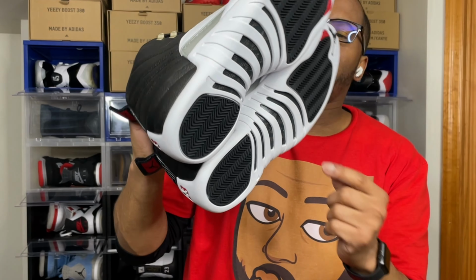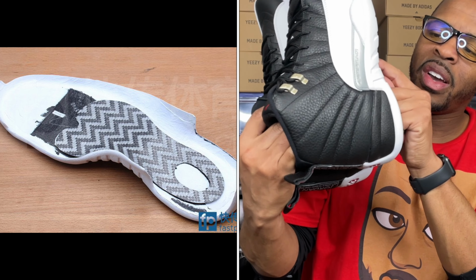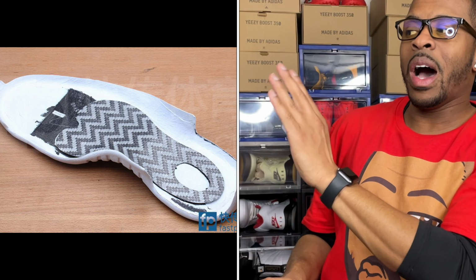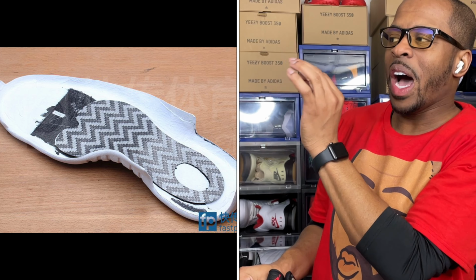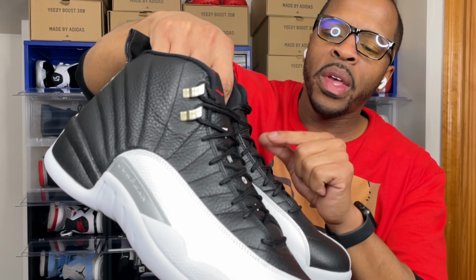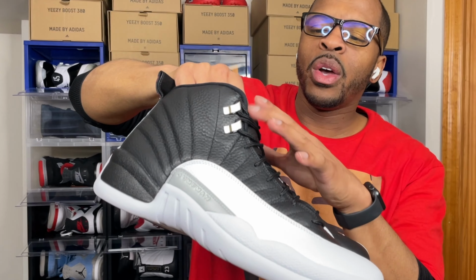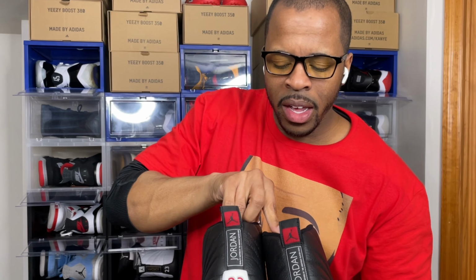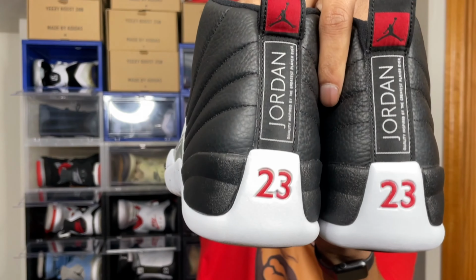And of course, if you flip towards the outsole, you got that herringbone traction pad both on the ball and the heel of the foot. And of course, you got that carbon fiber towards the middle of the shoe, and you can see how it's broken down in terms of how much carbon fiber is actually stored in the shoe, which I think is kind of phenomenal. The tongue is also leather, and it does have 23 on the tongue with the Jumpman red Jordan logo. When you flip this towards the back, it has the Jordan patch on here.